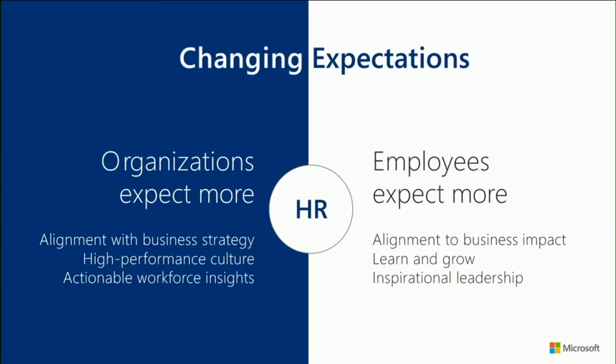And part of that really also comes back to inspirational leadership. So when you looked at that first slide of empowering employees, we're beyond, right, a set of tools that helps us do our job. We want tools that help us invest in our careers, invest in ourselves, and know how our jobs impact the company, the mission and vision.